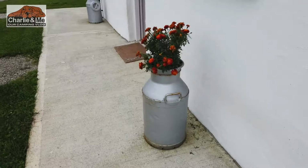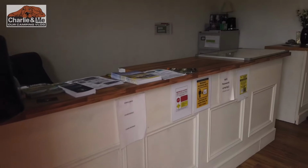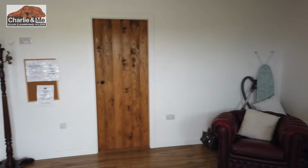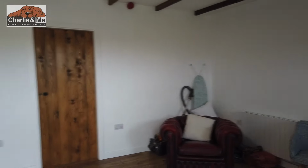Right, let's take a look into the reception area. So this is where you will come to sign in. Reception area here. It's all just still. There's going to be a little shop in that corner. There's going to be a notice board in that corner with all the history of the area. Okay, Charlie, let's go this way.